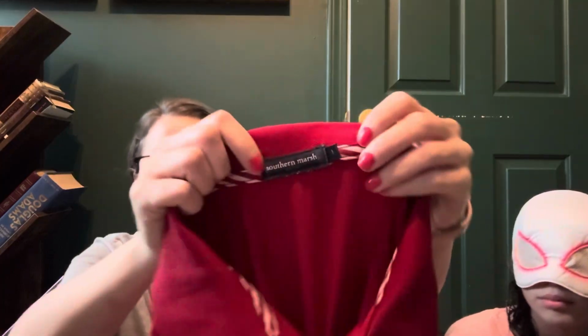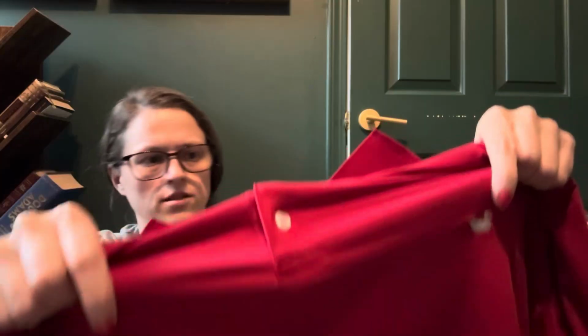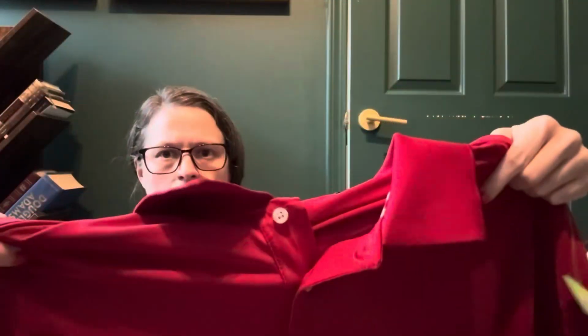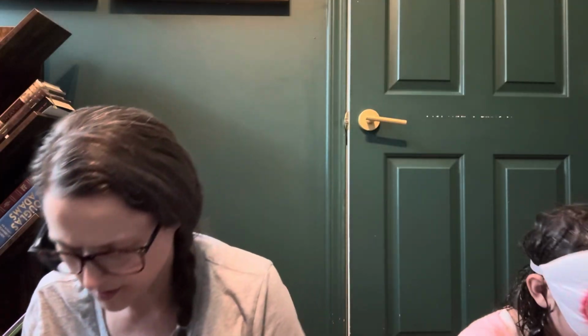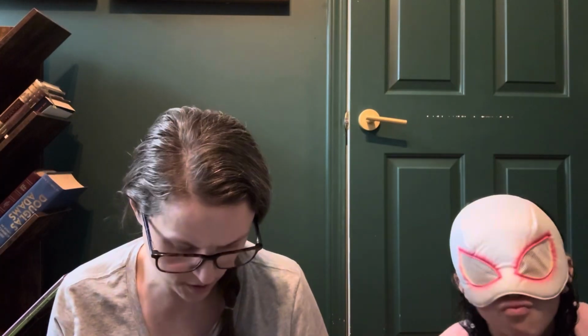Same with this. This is the brand Southern Marsh. Has a duck on it. Just their plain polos seem to go for about 20 to 25. And like I said, today my cost of goods was a little over $1 per item. So not bad at all.